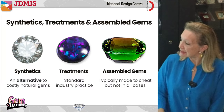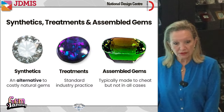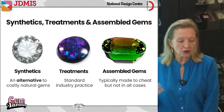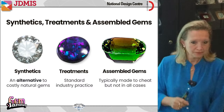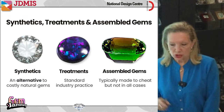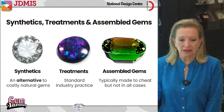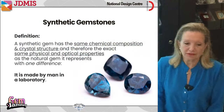And assembled gems. Now, some are good. As Alex mentioned earlier, with the opals, it's worth having a triplet or a doublet in an opal because it offers protection for the gem. But some, it isn't offering protection, it's actually made to cheat. So we'll get to that one and we'll understand, but the one that really is made to cheat, if any, would be assembled material. So let's have a look at a synthetic gem first.